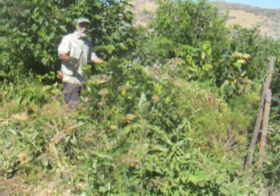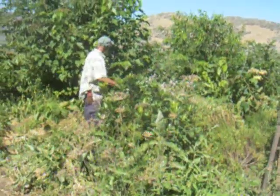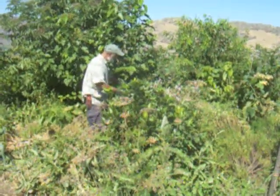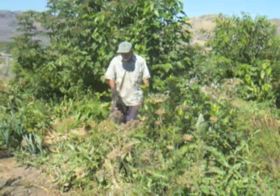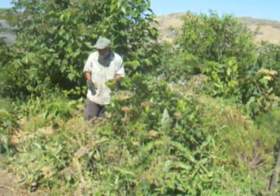So this is a really high biomass area. We've got a lot of biomass in the foliage, a lot of biomass in the roots, and a lot of biomass in the mulch layer. So this is the perennial system. It's really tangled and full canopy.